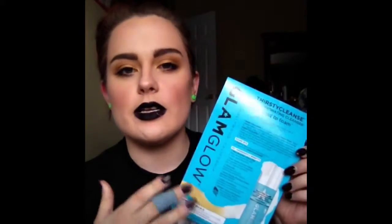So this doesn't necessarily say you would like this if you have dry skin or oily skin. This says it's going to be something good for all skin types and all ages. So this says it's supposed to be a good cleanser just across the board for everybody.